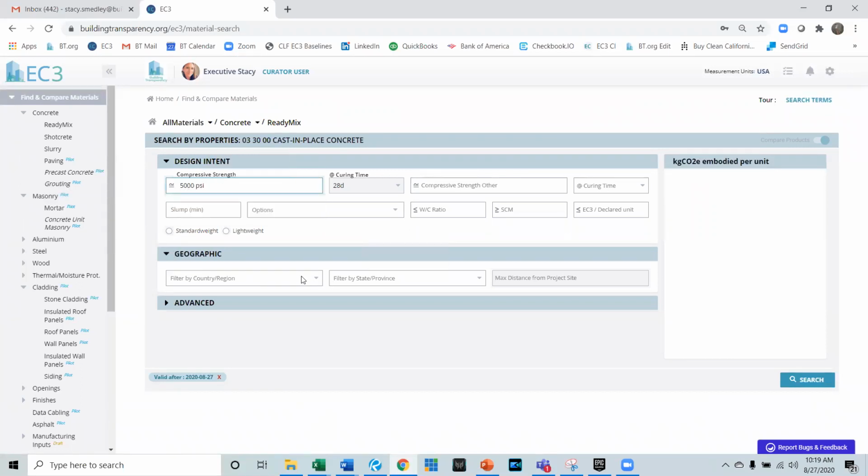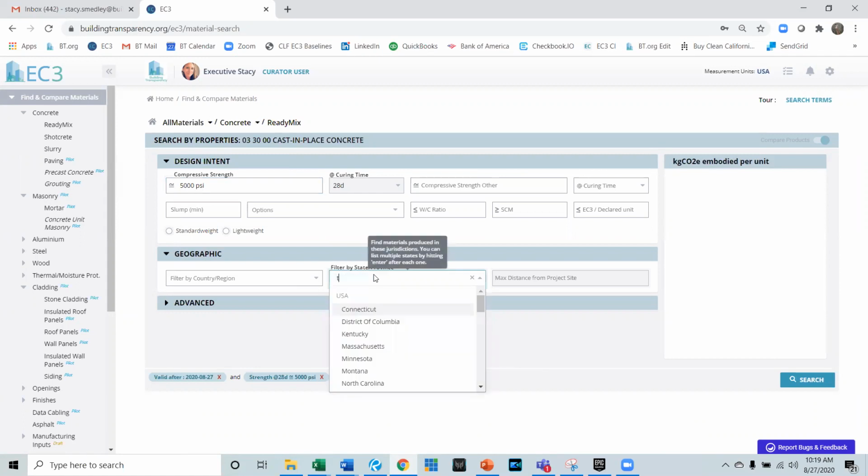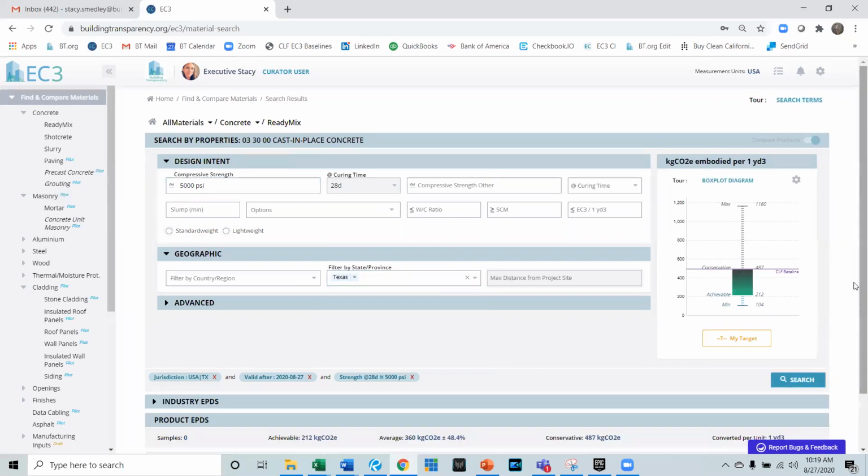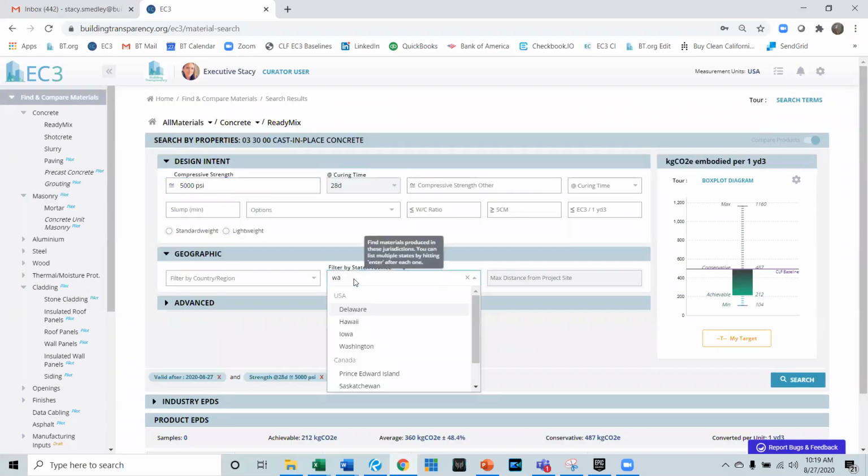You can pick a country or a state. I'm just going to pick Washington because I know we've got a good slew of EPDs. Actually, let's do Texas since we have some, even though it's not many. Click Texas, I'll click search. And it's not giving me any, even though it said we have some. So let me just go do Washington for the demo.